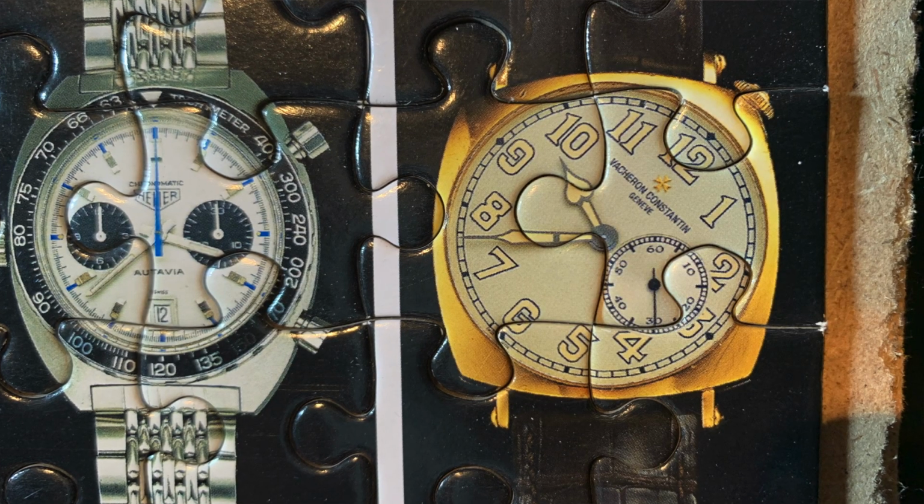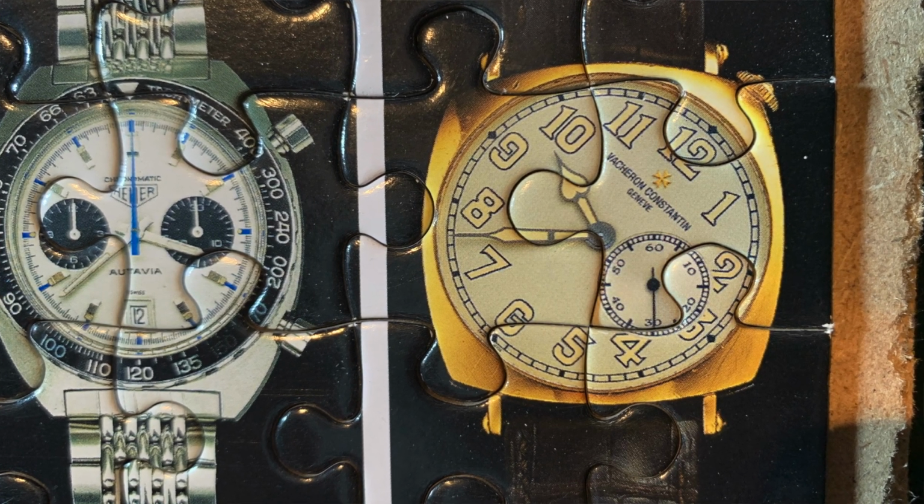There's one watch in this puzzle I absolutely love, and I have no idea what it is. I can't read the name on the face. I tried every kind of Google, so if you can stick around until the end and help me out with that, that would be much appreciated. But let's jump in with the first watch, which is from Vacheron Constantin.